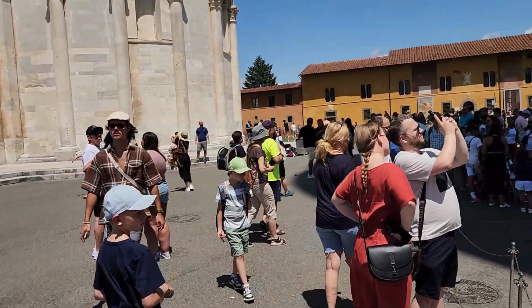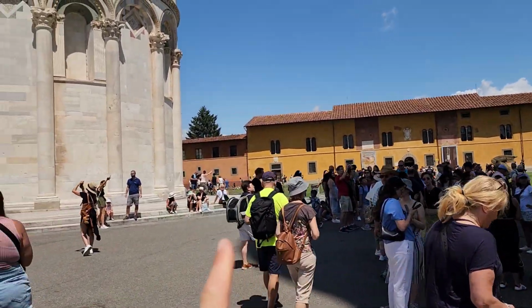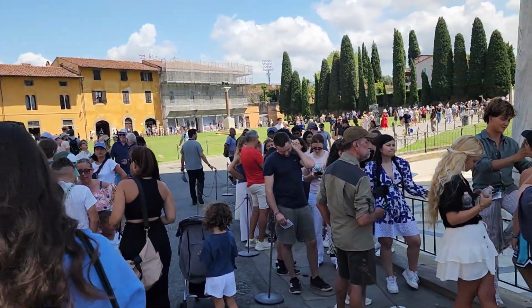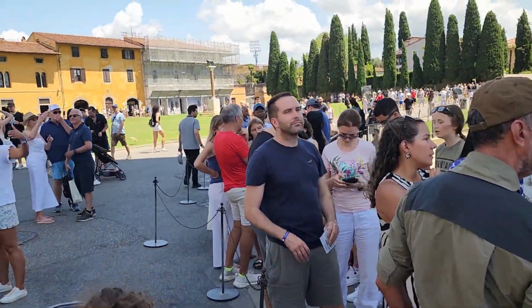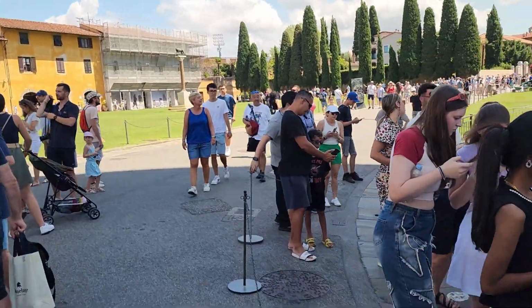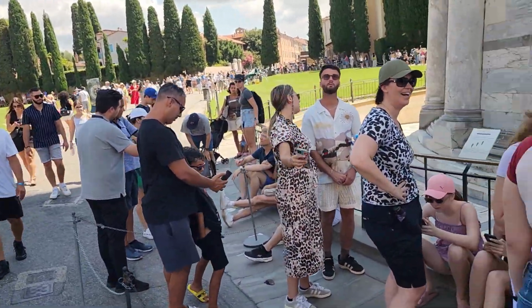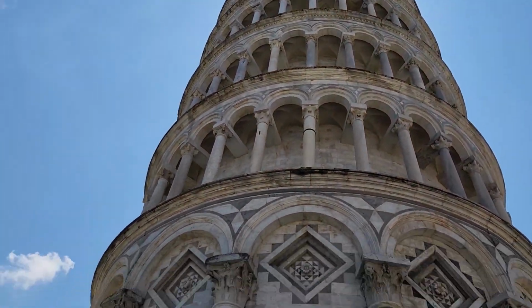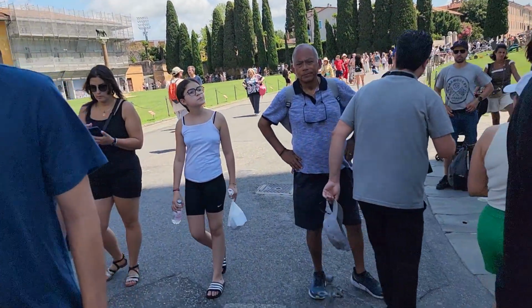But yeah, some of the other areas are actually quite nice. You can walk all along what looks like a city wall there. It looks quite nice and peaceful, but around this tower, oh yes, super busy. I think there is a limit on the number of people that can be in the tower at any one time, which is why, even when you buy a ticket, you have to go through this whole queue. So your wait could be very, very long.